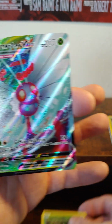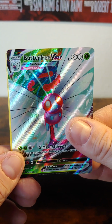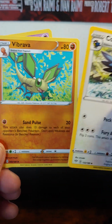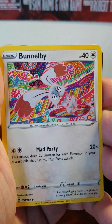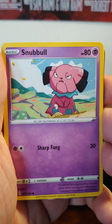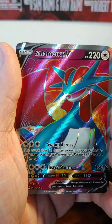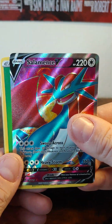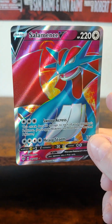Butterfree VMAX, we are going back over there. Holy shit. Let's go. Oh, oh, oh, oh. Come on. What do we got? What do we got? Dude, I'm hitting it out of the park on these cards. Not necessarily expensive cards, but cards I need. And even the common cards. There's our reverse. Yeah, I knew it. We got something. Oh, yes. Yes, yes, yes. Look at you. Look at you.